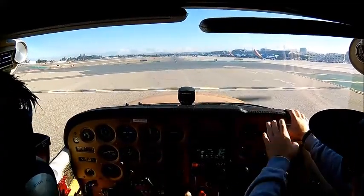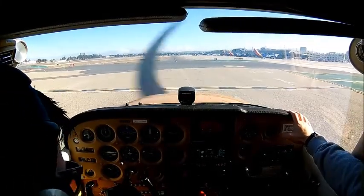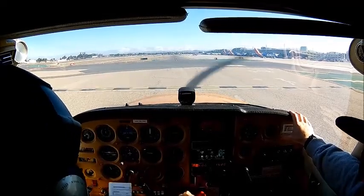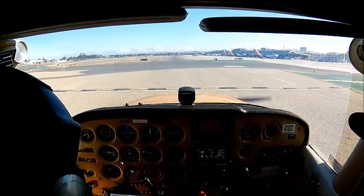Alright. Now apply the parking brake. Parking brake. And then this is throttle here. Make sure the parking brake's solid. Okay. Looks good. Good. All right. Go run up. Brake set.